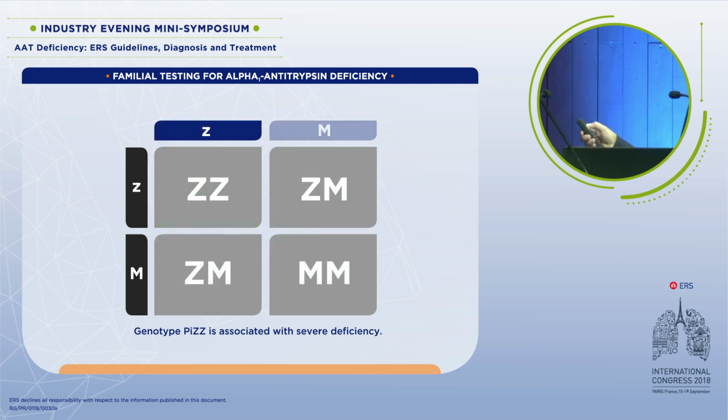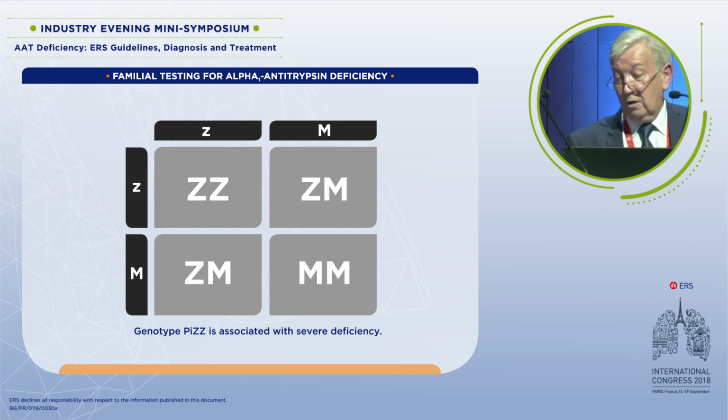If you've got an MZ, there is debate. 2 to 3% of the time, they will, of course, marry an MZ, so they may also have a ZZ child, so perhaps you should check that. But there's a debate as to whether one should always do this in every patient and every heterozygote. And potentially the answer is yes.